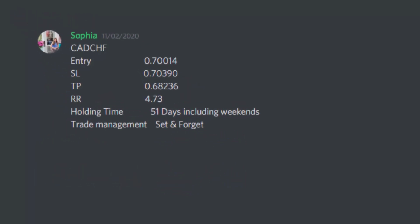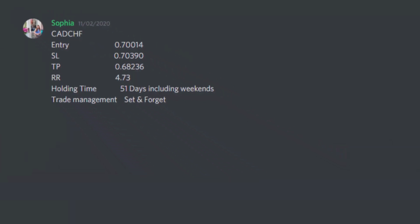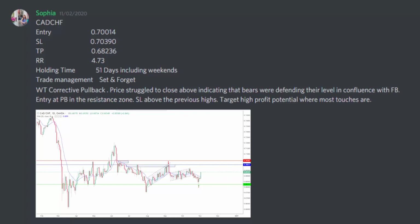$473, and the total holding time of this one was 51 days, so a little bit longer than the trades we usually cover. So this is a midterm swing trade, and this is a set and forget trade, meaning that once she had entered this trade, she did not adjust anything on this trade, she just let it play out.